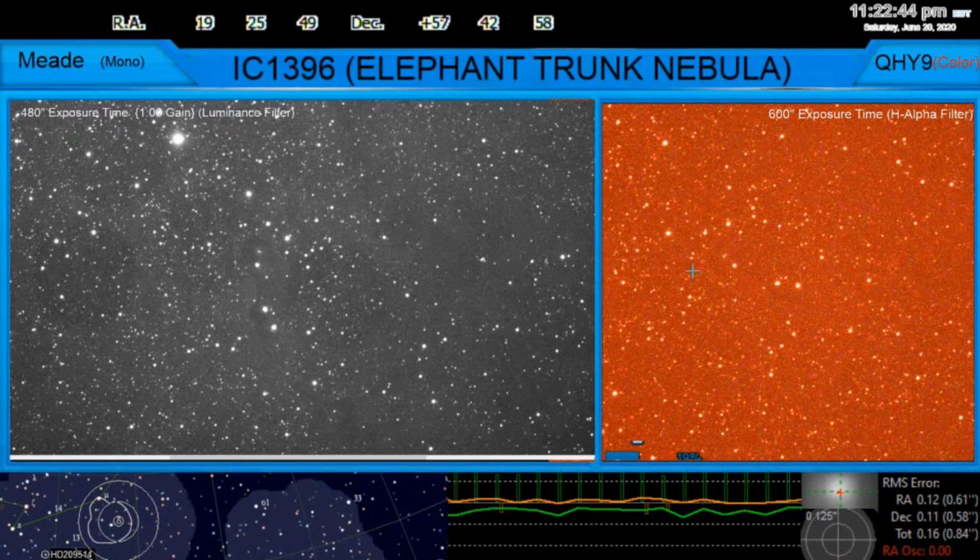Yeah, so it's going to be right here. This is going to be where the elephant trunk sits right here. It's going to be going from left to right. We may have to take a longer exposure on the camera on the right, which I'm perfectly fine with if I have to. And we'll be adding this to what we've already taken in the past, so I'm very excited about that.